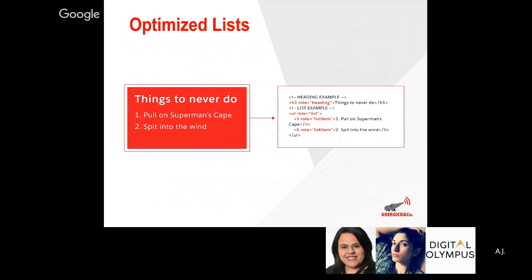All I'm doing is saying, hey, we use roles to mark up our HTML so that we can tell Google what's going on. So when you see here, H1 role, hey, this is a heading. UL role, this is a list. This is a list item. And doing this, I want to be clear, is not going to earn you the featured snippet. Doing this is just ensuring that you have really clean code, that you don't have funkiness going on that makes it hard for search engines to process your data.